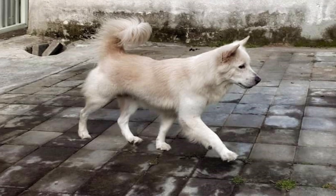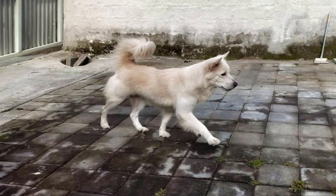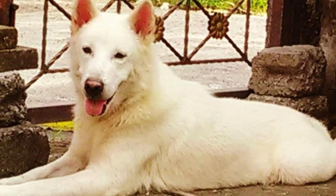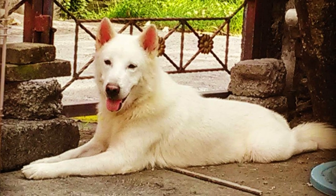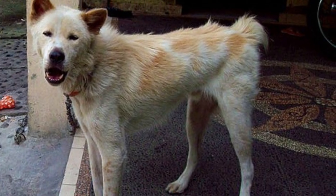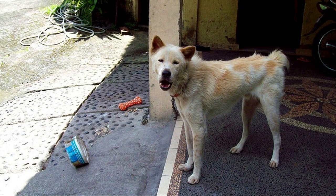Let's start the video with the appearance. For me, the Kintamani looks like a typical Spitz and you can definitely find some similarities with other Spitzes like Samoyed. Overall, it is a well-proportioned dog with rectangular body with average height between 17 to 22 inches, which is 44 to 57 centimeters, and weight between 29 to 40 pounds, which is 13 to 18 kilograms. The females are naturally smaller than males.